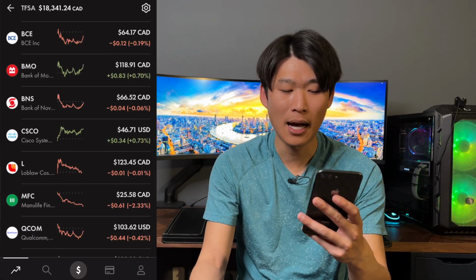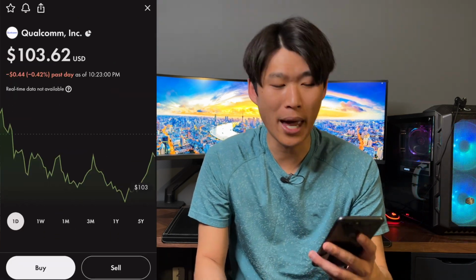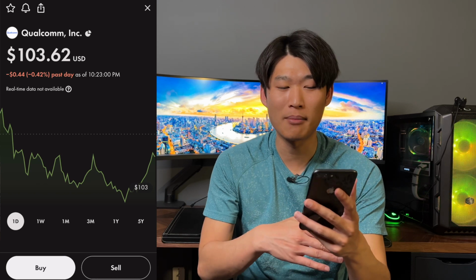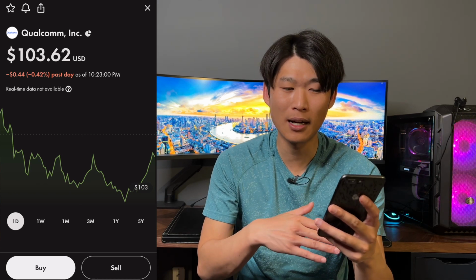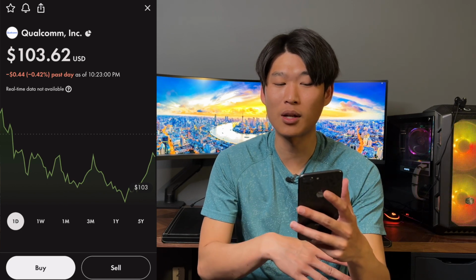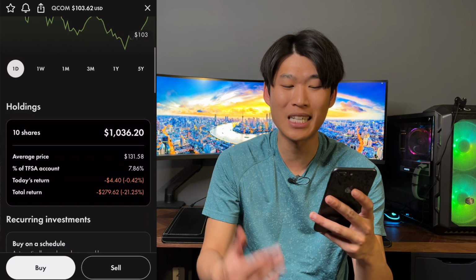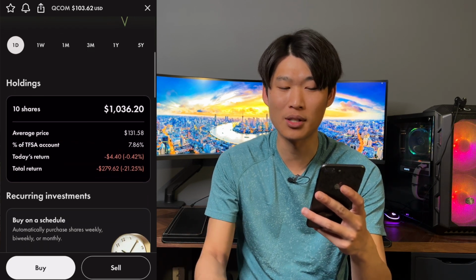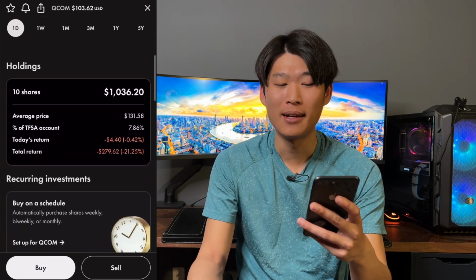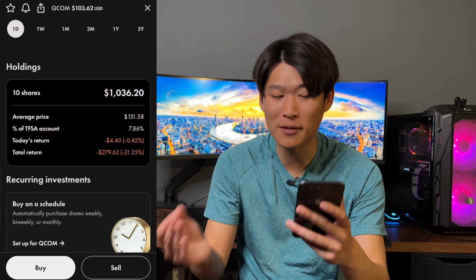The next position is Qualcomm, ticker symbol QCOM. This is a chip manufacturer in the States. Multinational company, $103.62 US, down 44 cents on the day there. We own 10 shares at $1,036.20. Now, my average price of getting in on this position is $131.58.